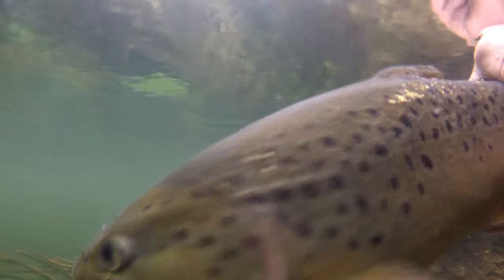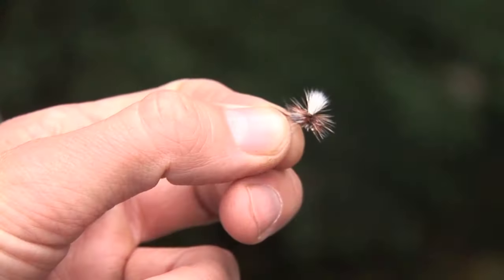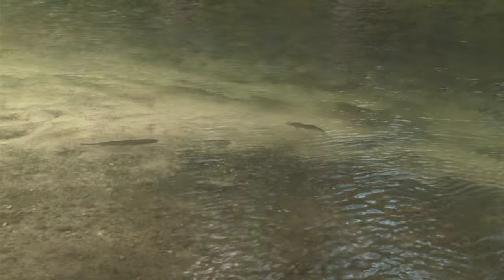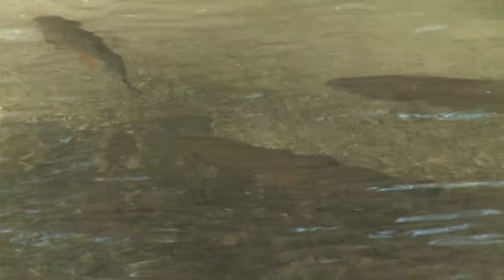Ultimately, our quarry here today is the brown trout, and on a dry fly, that's what we're really looking to do. See a trout rise, put a fly to it and catch it. That for me is everything in trout fishing. However, there are other fish here too. There's plenty of grayling in the river, I understand. There may be the odd rainbow trout possibly, and there may be even the odd coarse fish as well, which would be quite nice if we see them too.